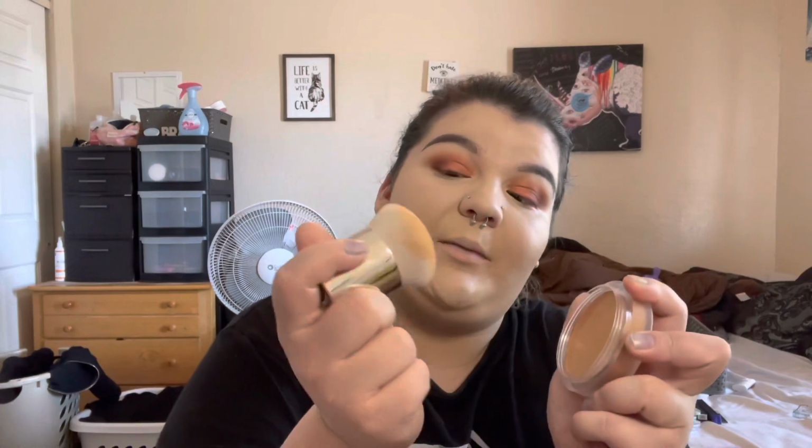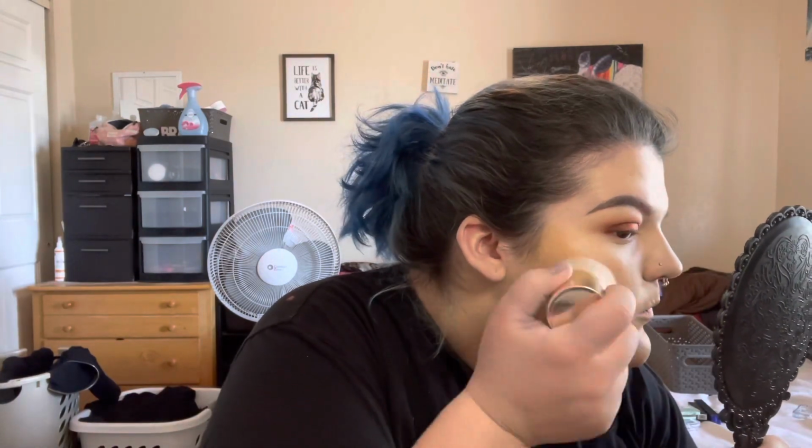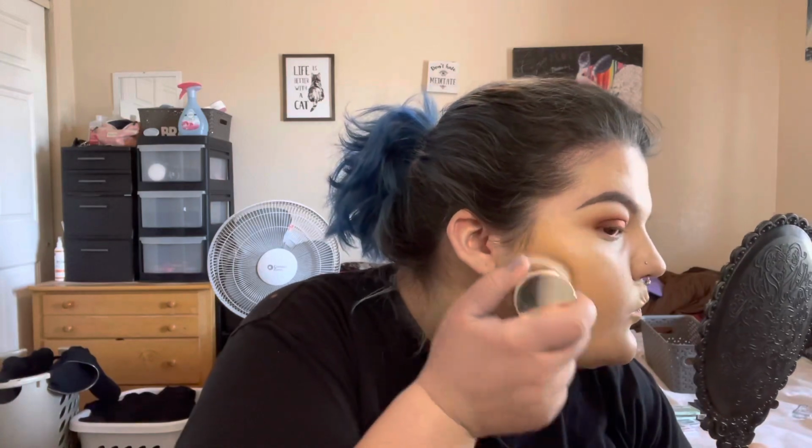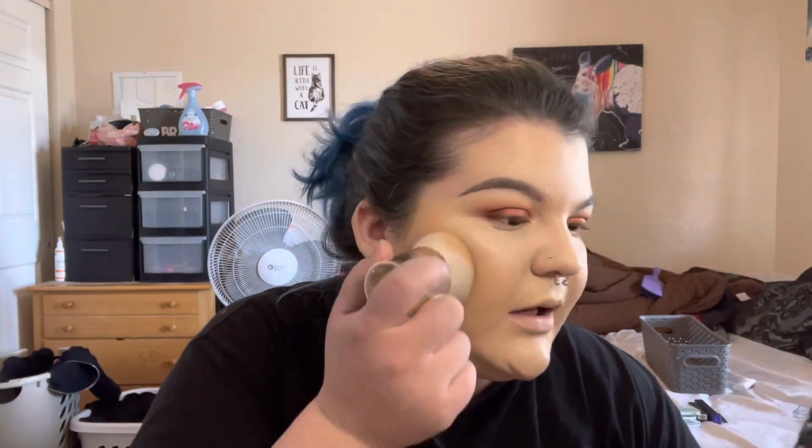So I think first, I'm going to go in with the lighter one. This is in shade Fair, and I also bought the kabuki brush that goes with it, and I'm going to just stamp it in here, because that's a hard balm. You've got to go in. And I've never used this kind of stuff before, so I'm going to just go first. Oh my god, that is so... It's not picking up on camera that well, but in real life, this is really pretty.